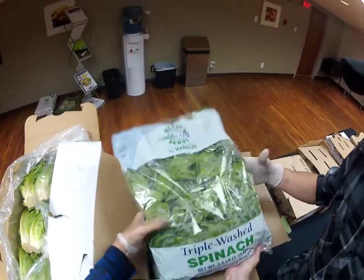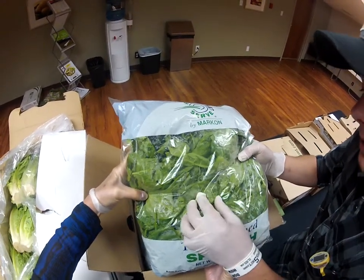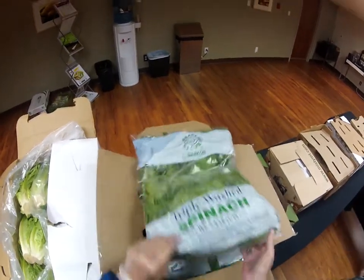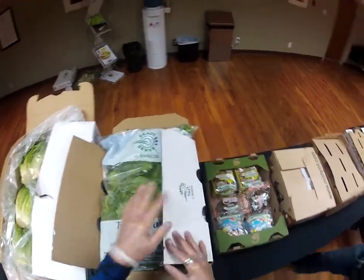And here we go on to our spinach. Our triple wash spinach. Yep, there's a little bit of moisture in the bag. I know we were having some problems last week, but there's some wet bruising, but that's not too bad. This is a pretty good product right now. It's not bad at all, and just keep your stocks short so you don't run too long in inventory and it shouldn't break down on you.